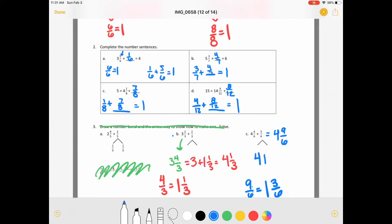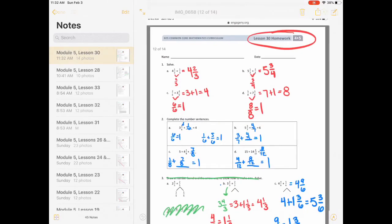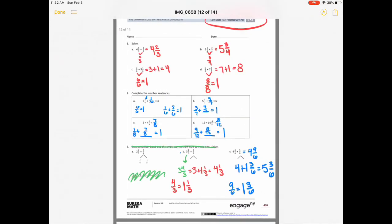And so I'm going to say 4 plus that 1 3/6, because that was the 9/6 originally, now gives you 5 3/6. So really all I'm doing is adding the fractions first, changing that fraction greater than 1 to a mixed number, and adding it back to the whole.